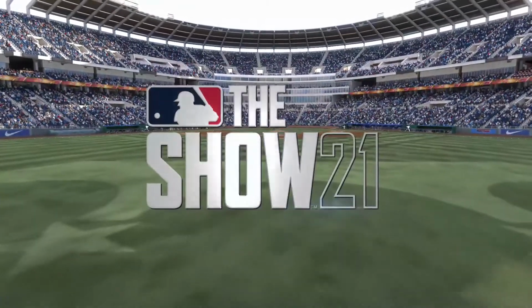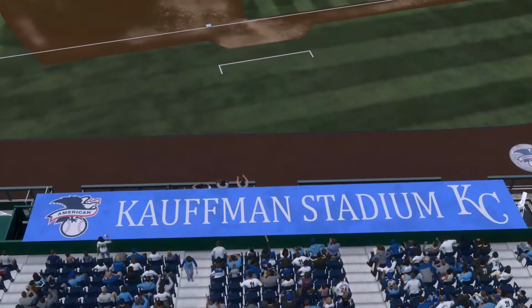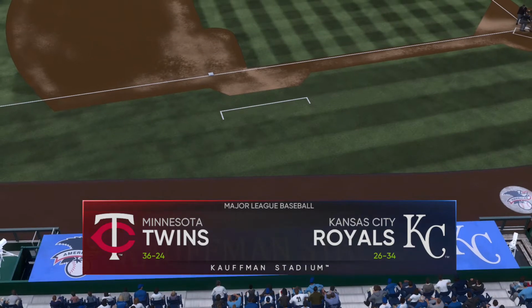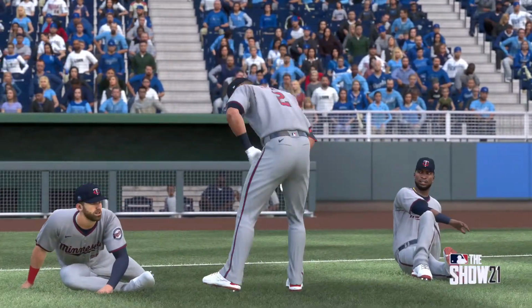Under the lights this evening as we get you set for another edition of Baseball on the Show. A good matchup here for you tonight between the Minnesota Twins and the Kansas City Royals. It's Royals baseball coming up next.